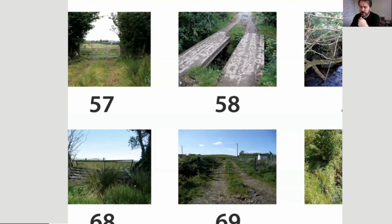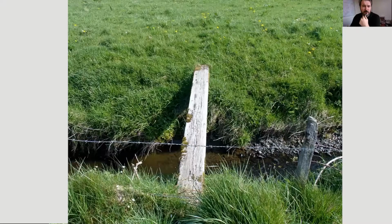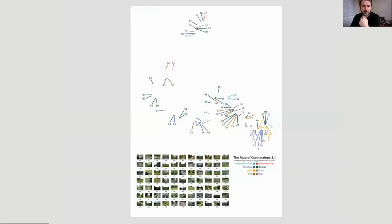If I quickly flip back to that map, you can see the map of connections, the overall finished piece. I've exhibited it sometimes like that version there, without the borderline at all. I take away the borderline and just replace it with the connections that I found. Although more recently I've put the borderline back into it because it makes the map more readable. I'm sure you can recognize the vague outline of Northern Ireland there.